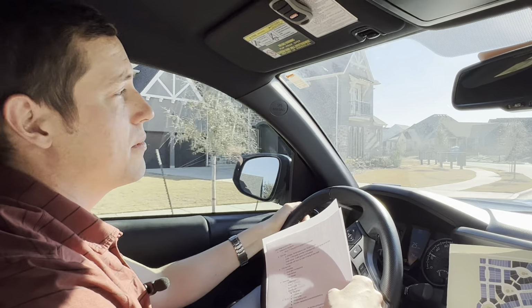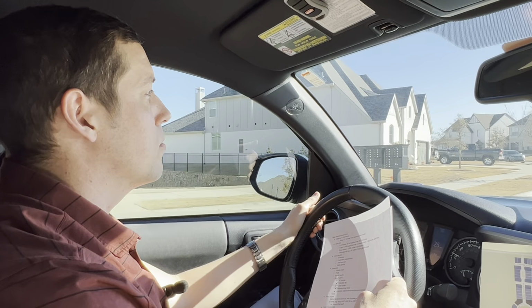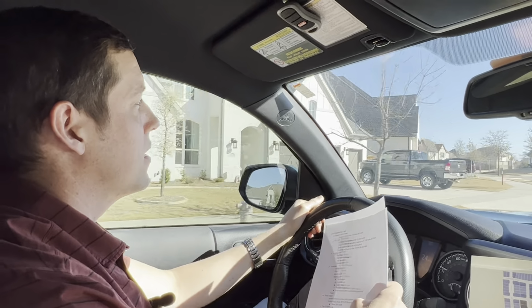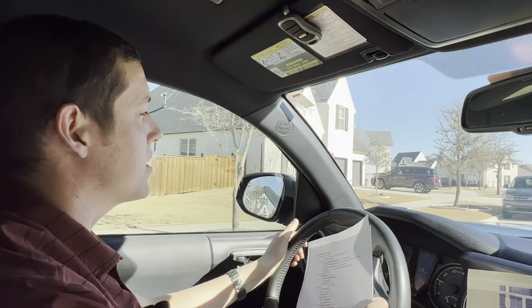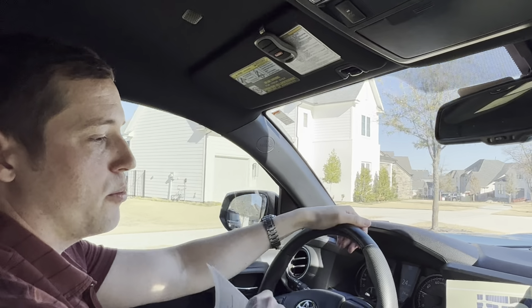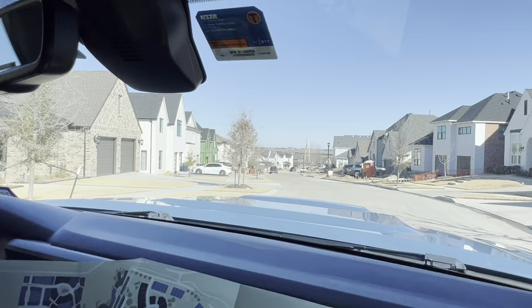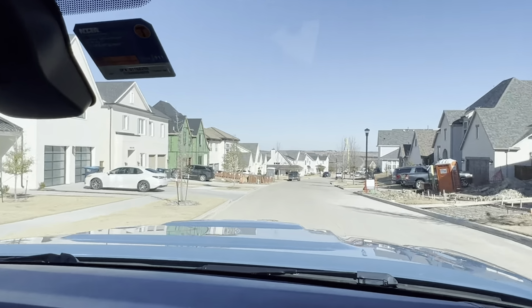Walsh really is one of the premier master planned communities west of Fort Worth, especially considering that it feeds into Aledo ISD. So we're going to keep looping around here. I think this is where we're going to drive past, very carefully, this truck that is pouring concrete.